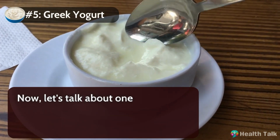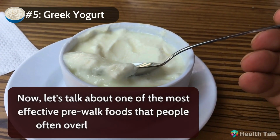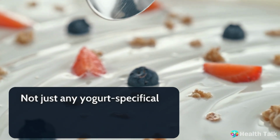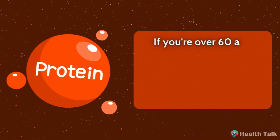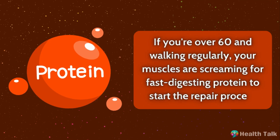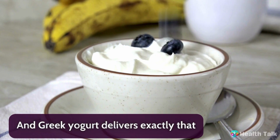Number 5. Greek yogurt. Now let's talk about one of the most effective pre-walk foods that people often overlook, Greek yogurt. Not just any yogurt, specifically the thick, strained kind that's packed with high-quality protein. If you're over 60 and walking regularly, your muscles are screaming for fast-digesting protein to start the repair process. And Greek yogurt delivers exactly that.